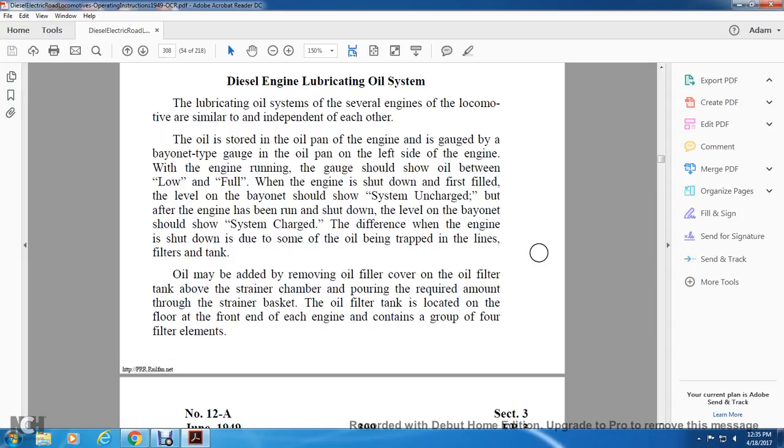When the engine is shut down, the first filled level of the bayonet should show the system uncharged, but after the engine has been running or shut down, the level of the bayonet should show the system charged. The difference when the engine is shut down is due to some of the oil being trapped in the lines and filters in the tank. Oil may be added by removing the oil filter cover, the oil filter tank with the oil strainer chamber, and pouring the required amount through the strainer basket. The oil filter tank is located on the floor at the front of the engine. Each engine contains a group of 4 filter elements.